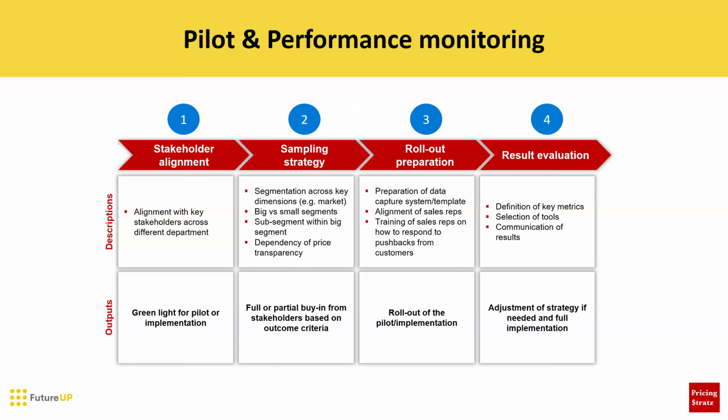However, if it's successful with the bigger segments, then it's easier to get a green light to go ahead with the full-fledged implementation. Also, depending on the pricing transparency, like in an opaque pricing scenario in B2B sectors, we can always do the pilot within sub-segments of a big segment, right?